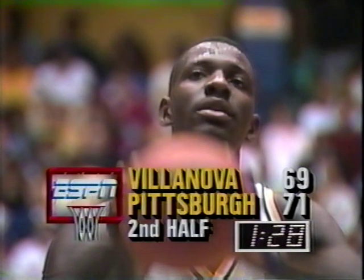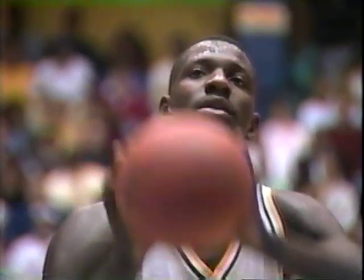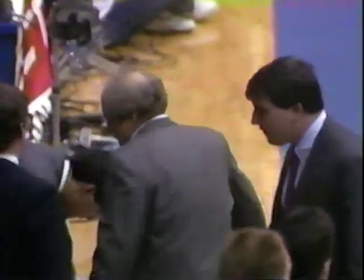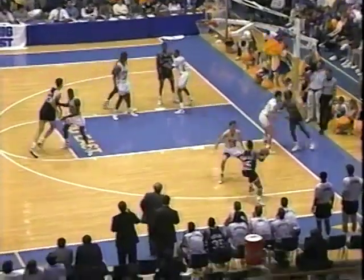88 seconds to play. Pittsburgh by 2, and these are the ones that drive coaches crazy. Well, Tom Grice gets the ball, but you got to respect the defense. Turn, hold on to the ball, reverse pivot, and that led. And you see Rowley, he's not getting paid for that little commercial, but it's frustrating because you've got the ball and it led to this eventual send it in by one of the premier low-post players in the country, Brian Shorter.